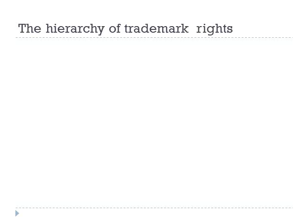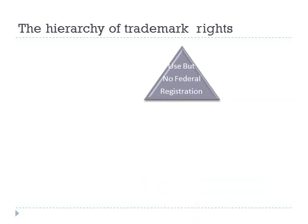Same thing with trademark law. We have basically a hierarchy of priority. At the top of that hierarchy is what we call common law trademark rights. Basically, where you haven't filed a registration for the trademark, a federal registration for the trademark. I'm going to leave out state registration because, for the most part, state registration does little for you with respect to priority. So we're going to focus on federal registration versus not registering federally.